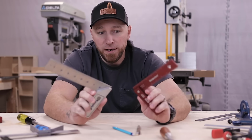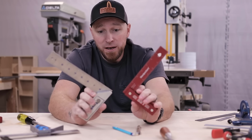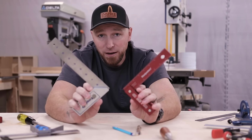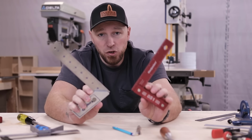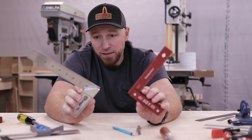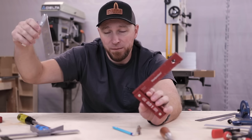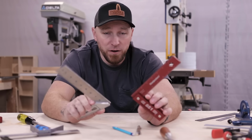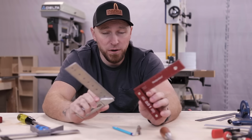Is it worth the upgrade? Again, I believe that yes, it is for me, because while this does give me a 90-degree reference and provide what a square is meant to do, this one does it so much better and so much more efficiently. I have had so many times where I've set this on material, especially in an awkward situation, marked my material, gone back to cut it and been wrong and had to cut it shorter or replace it completely, or whatever the case might be.